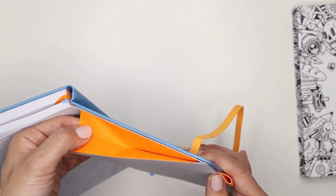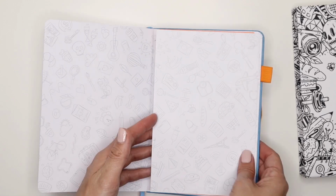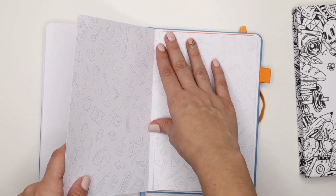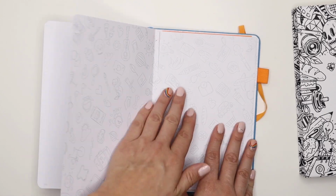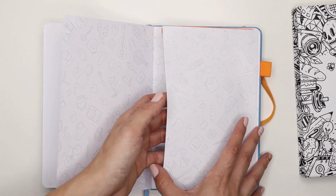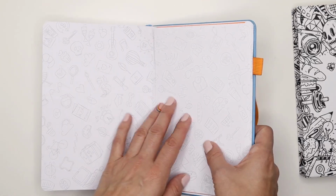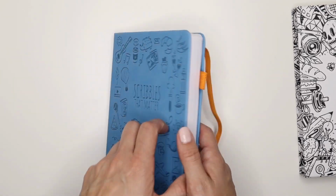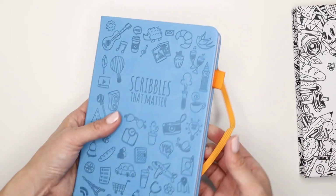I'm not really sure what material this is, but it expands so you can stick sticker sheets in here, any specialty paper that you want to have, any receipts, because sometimes people save their tickets from movies and then they tape them down on here. So it's a great way to keep memories at the same time. But I am loving this so much. I'm really excited for this.